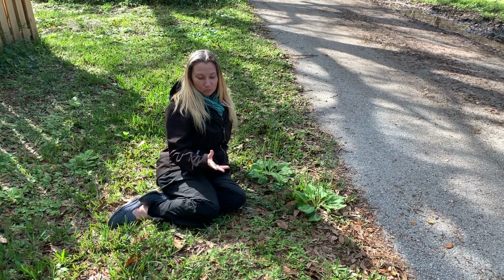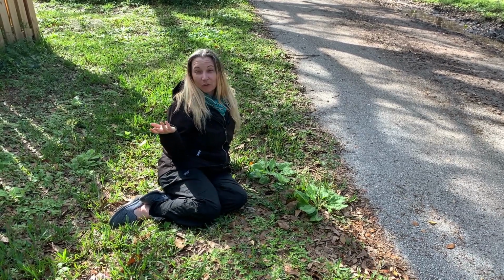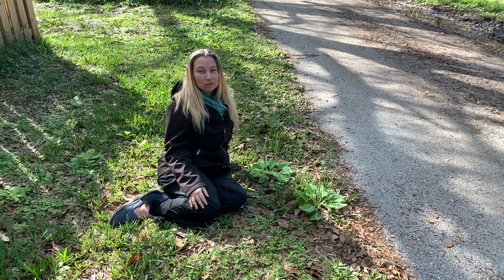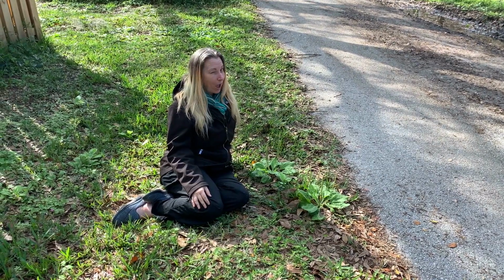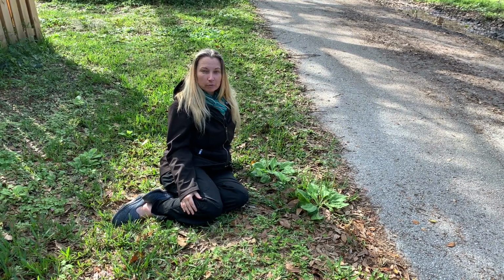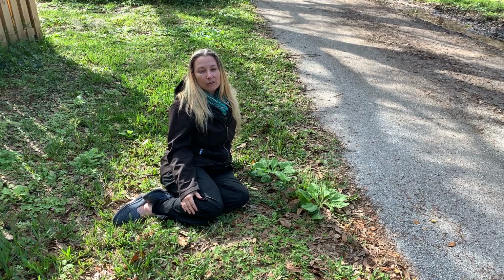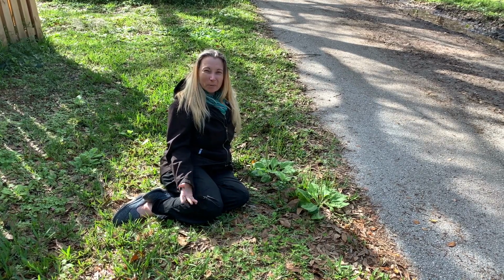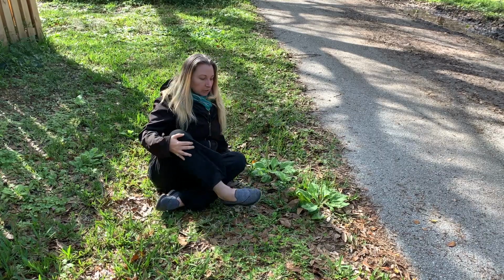And what I love is, first of all, it grows pretty much anywhere. We're sitting in a location that's totally not my front yard, and I actually have two different types of plantain growing here. I have the herb of commerce, Plantago major, and then I also have Plantago virginica, which is probably one that you'll find a little bit more often here in Florida.